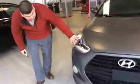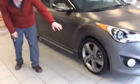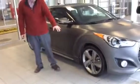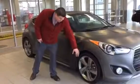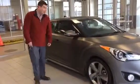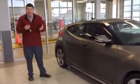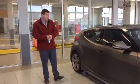You got your shatterproof headlights here, fog lamps down here. And then over here, you got your 16 or 18 inch chrome alloy wheels with the flashiness. Obviously it's a little dirty right now. We'll get that all detailed up for you. We're actually in the delivery bay where I'm doing your video, where your car will wait when it is all purchased and ready to go for you.